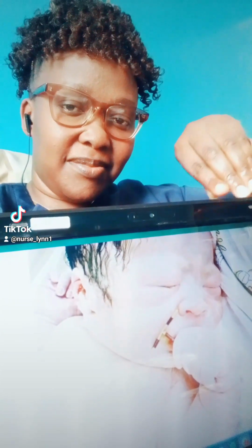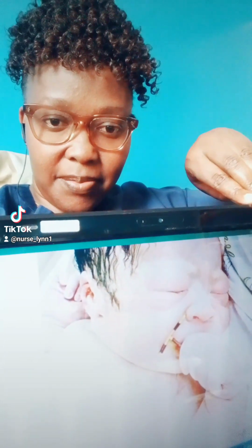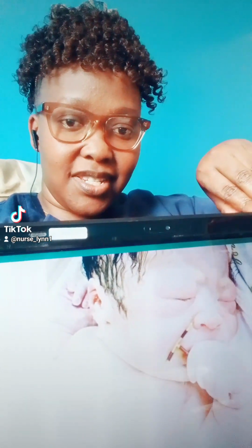Hello viewers, look at that picture. That picture in my laptop, what are you seeing? That's a newborn baby who has just been given birth to, holding an IUCD in its hand.